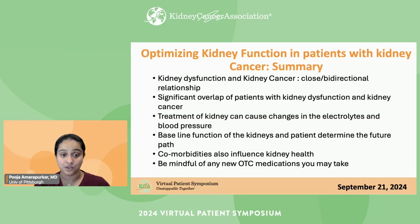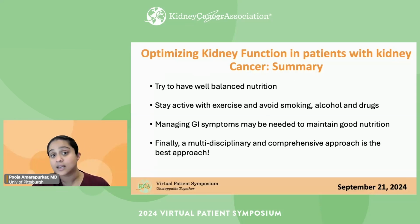And the baseline kidney function is very, very important to determine the path the patients are going to take in the future. And also remember the comorbidities, like I said, what the patient is doing and what the kidney is doing, both need to be considered. Be mindful of medications that you may take over the counter on your own and run them by your doctor. Lastly, well-balanced nutrition, and like the earlier speaker said, investing in a good lifestyle of exercise, an active lifestyle, avoiding smoking and such, really would help the kidneys along the way. And finally, a multidisciplinary approach with your oncologist, your primary care doctor, the integrative care doctor, all of us together can work together in helping your kidneys stay as healthy as possible.